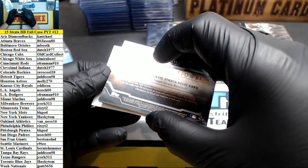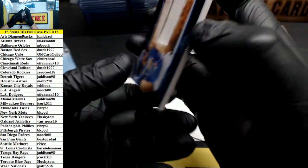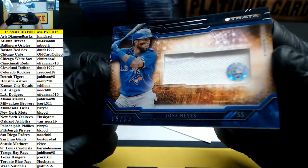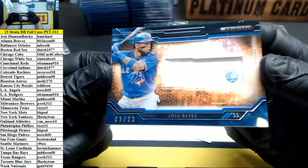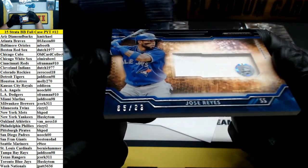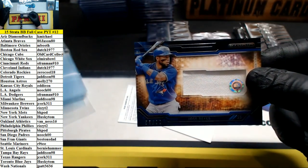Another redemption box. We have a jersey relic, 65 of 99 for the Blue Jays. Jose Reyes. Husky Tom, Blue Jays.